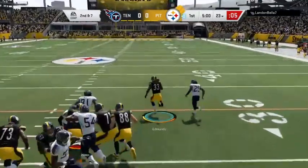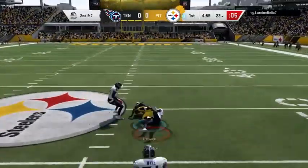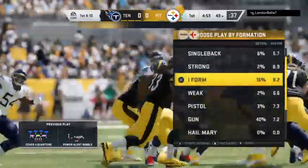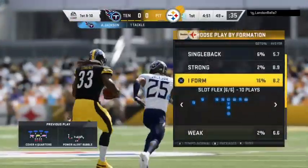Edmonds running out of the shotgun. And they nearly get this all the way to midfield. Mark him down at the 49. That one good for 26 and a first down.